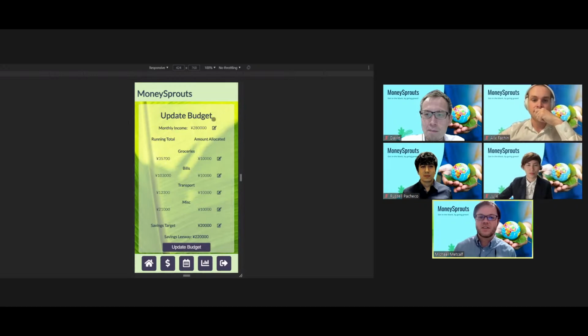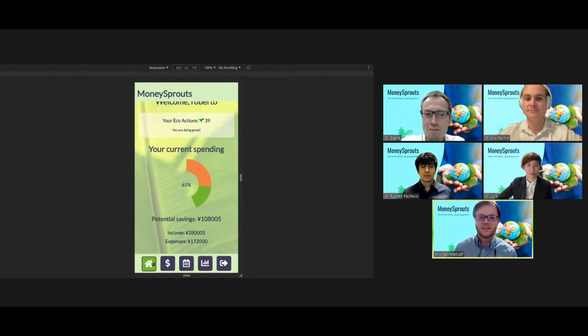Going to my monthly budget screen, I can update various values here. For example, I've been doing pretty well at work. My boss has been happy with me, and I got a raise. Nice. The future is looking bright. And I can go back to the home screen.